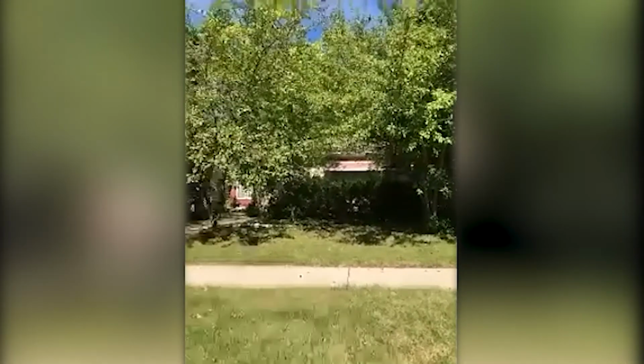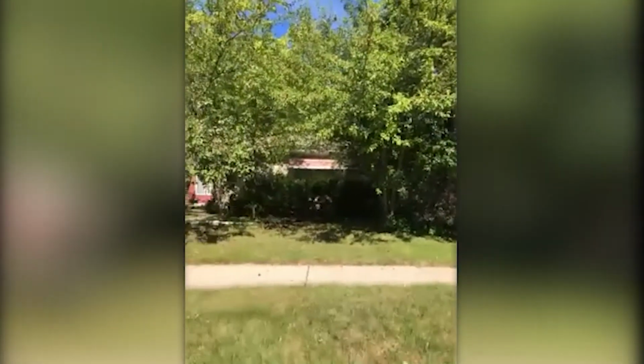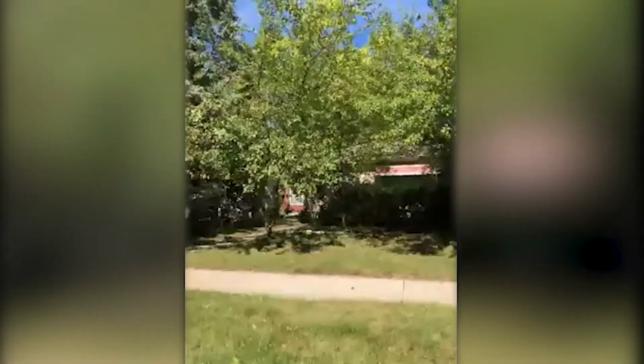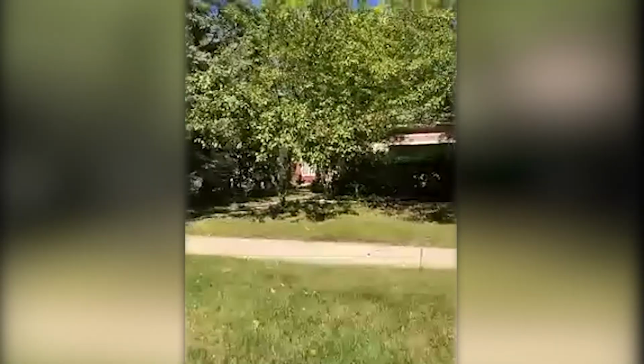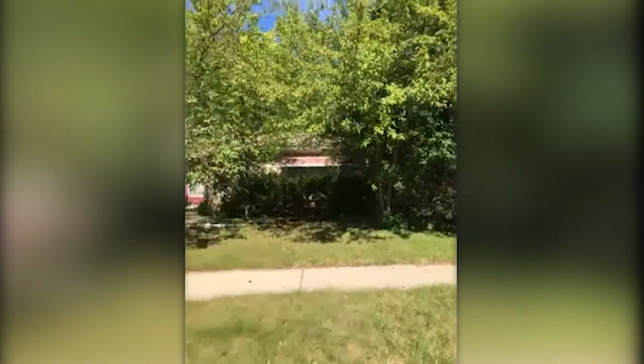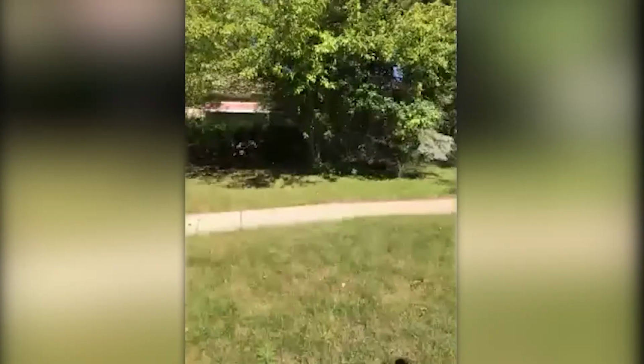Now, somewhere in there is a house. Maybe you guys can see it, maybe not. But we've got a lot of kind of naturally growing fruit trees and a big old pine and a squirrel. And then way back in there is a house.